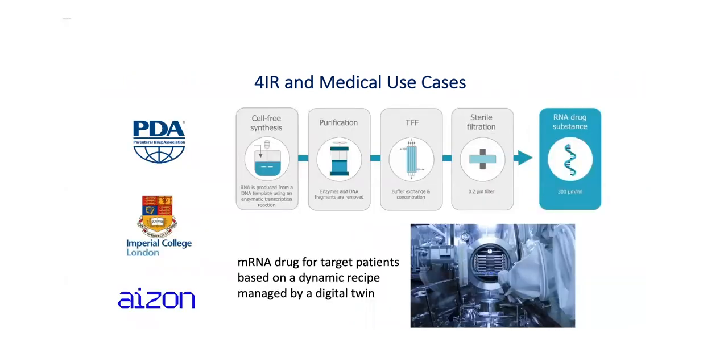And I would like to introduce you to this amazing topic. It's a project that we are working on at the PDA, the Parenteral Drug Association, in collaboration with Imperial College London and also ASON. We're working on the following project. It's amazing. Do you know that the mRNA technology, to be honest, is not very complex?